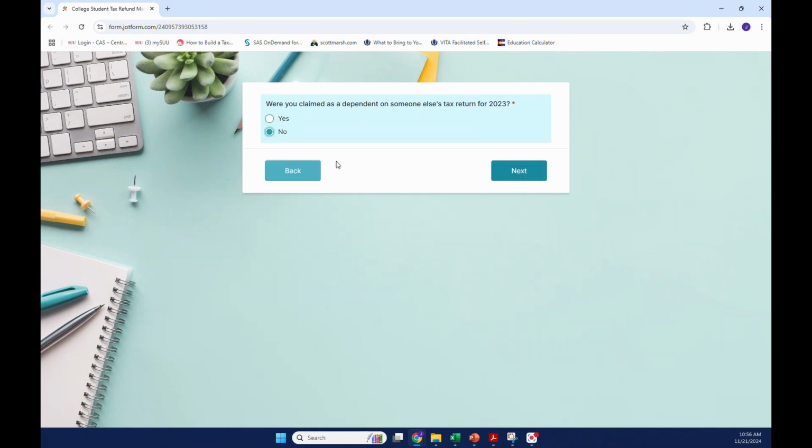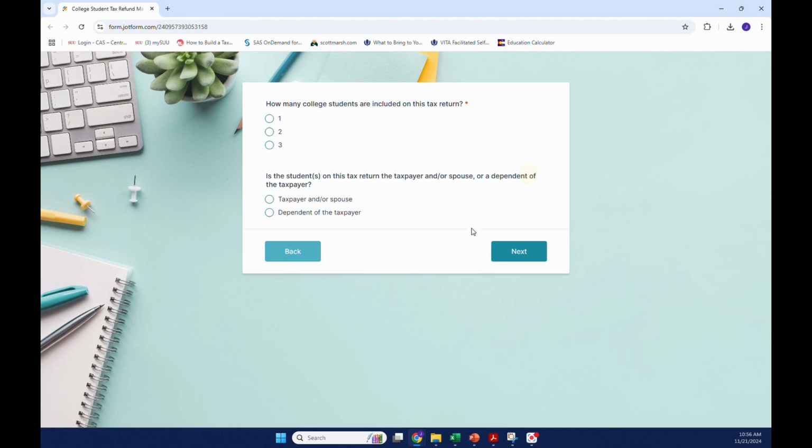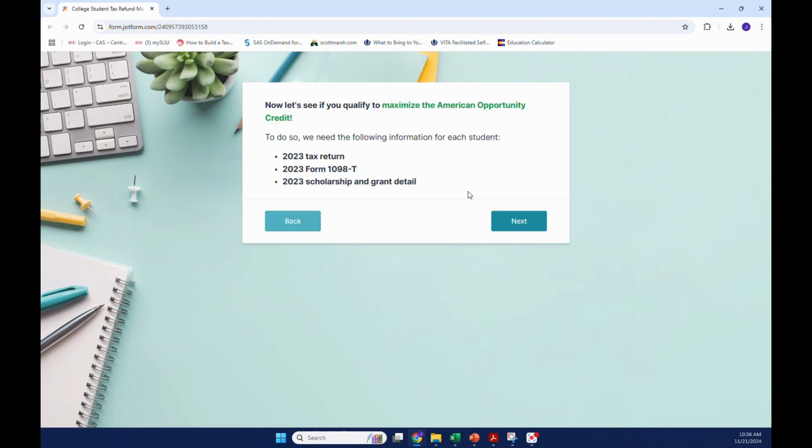But if you're not, like the married couple was in this case, but no. How many college students are included on this tax return? They had 2. This husband and wife are going to school, and this estimate is for the taxpayer and or spouse, not the dependent. So hit next.